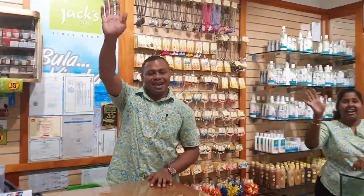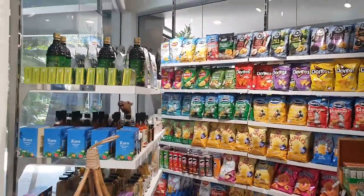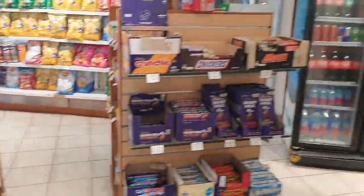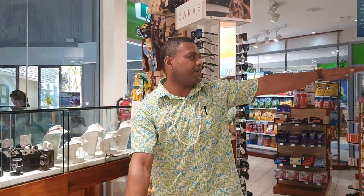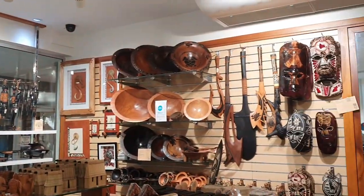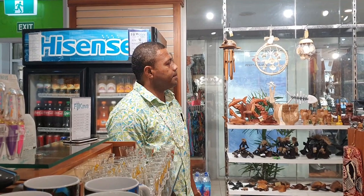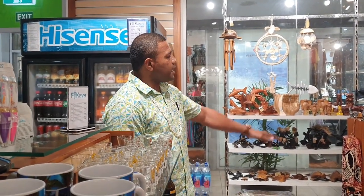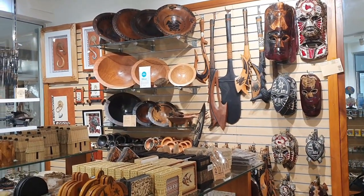Say hi, everyone. And I think we have one more staff member there. Yay! Hello! So you can get everything here from like snacks and bits and pieces that you need throughout your stay, some drinks, and then they've got lots of gifts that you can take home with you. The real piece of Fiji is on this side. It is the handicraft section that you can see on these walls here. They are locally carved by our local craftsmen, and if you buy an item from this section, you are helping the local craftsmen. That's really good to know.